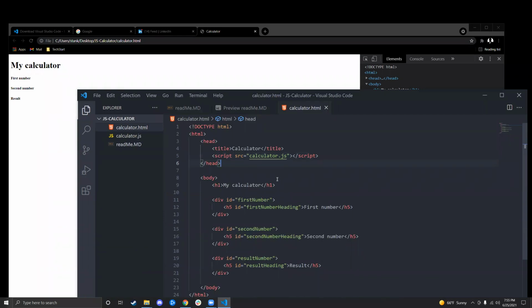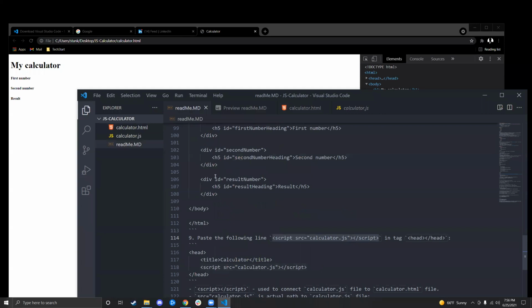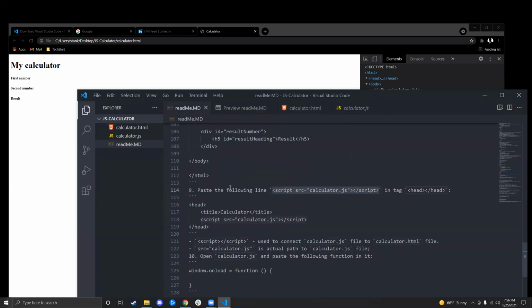So what I've done is I've connected my calculator.js file to my HTML tag. As you can see, now I am using this calculator.js file as a reference for my JavaScript, as the main muscle. So what should I do next?